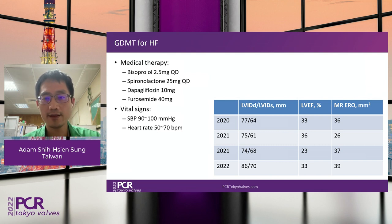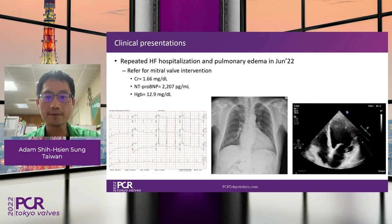From the right-hand side, you may see that the patient actually has a progressive dilated left ventricle, with left ventricle end systolic dimension 64 at the very beginning and 70 this year. The patient did not have improvement in LV ejection fraction, and the MR severity remained moderate to severe.